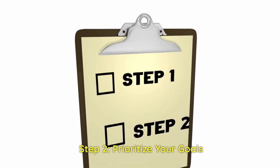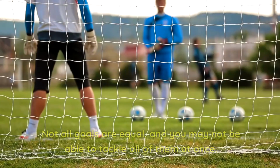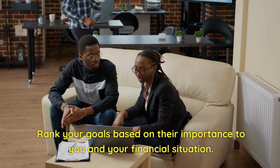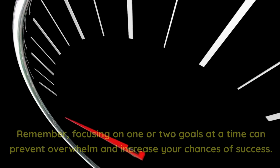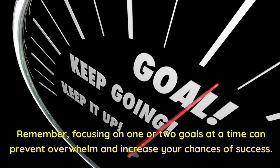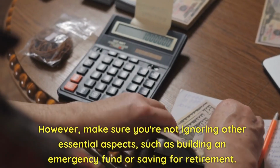Step 2. Prioritize your goals. With your goals in hand, it's time to prioritize them. Not all goals are equal, and you may not be able to tackle all of them at once. Rank your goals based on their importance to you and your financial situation. Remember, focusing on one or two goals at a time can prevent overwhelm and increase your chances of success. However, make sure you're not ignoring other essential aspects, such as building an emergency fund or saving for retirement.